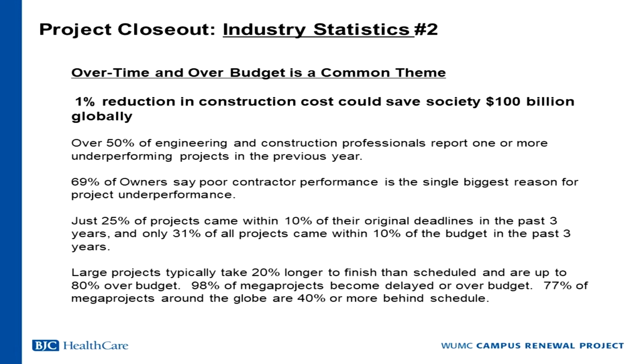25% of projects came in within 10% of their original deadline in the past 3 years. And only 31% of all projects came within 10% of the budget in the past 3 years. Large projects typically take 20% longer to finish than scheduled and are up to 80% over budget. 98% of mega projects become delayed or over budget.